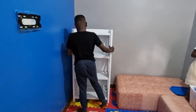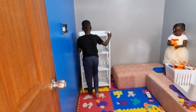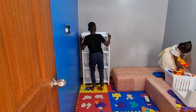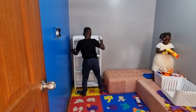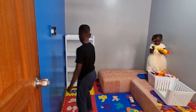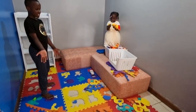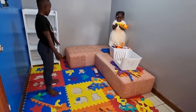Oh my God, it's starting to come together. Put it in the corner completely. This side, yeah. This corner. Move it to the side. Yes, like that. It actually looks very nice. So now we need to put the deco on the wall, to get a straighter corner space. This is nice.